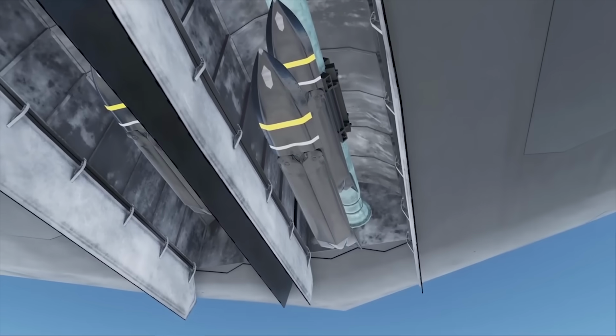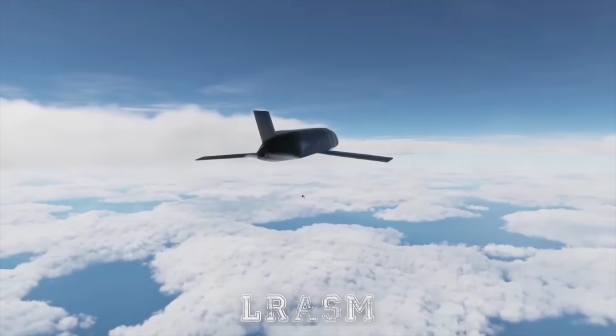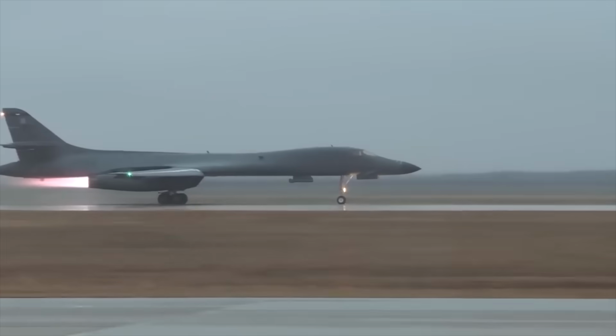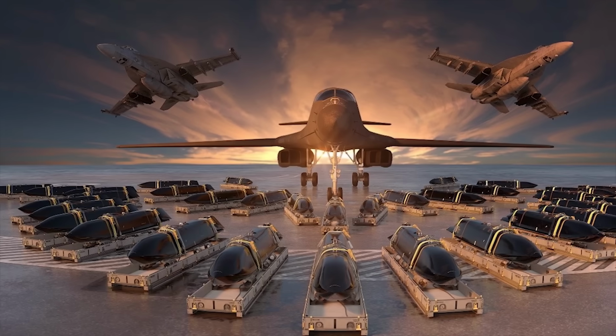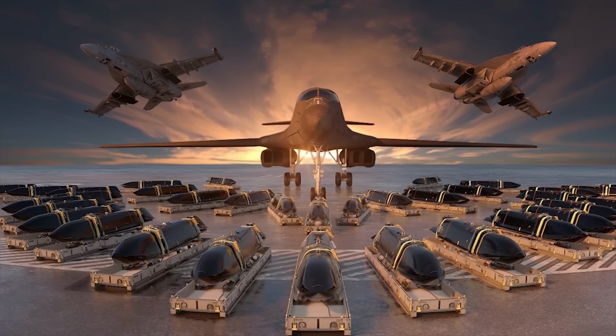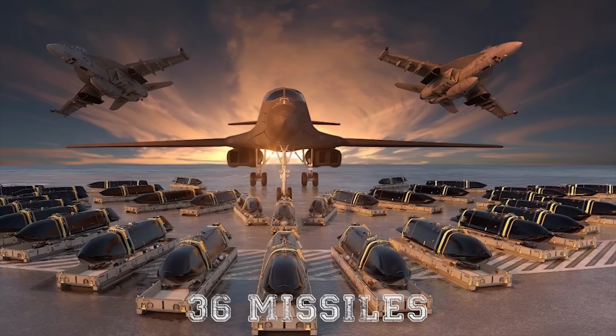The Air Force is working to increase the number of long-range anti-ship missiles, LRASM, and Joint Air-to-Surface Standoff Missiles, JASM, a B-1 Lancer bomber can carry. Having mastered the ability to load the bomber internally with up to 24 missiles, the service is now developing the means to externally carry an additional 12 missiles for a total of 36.